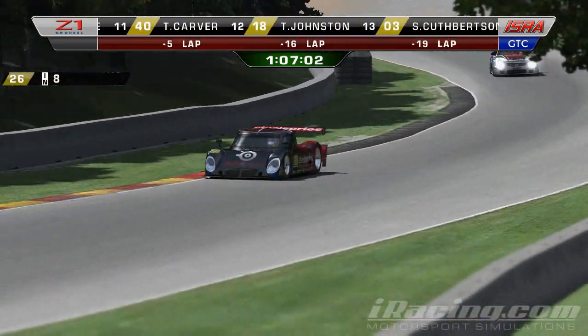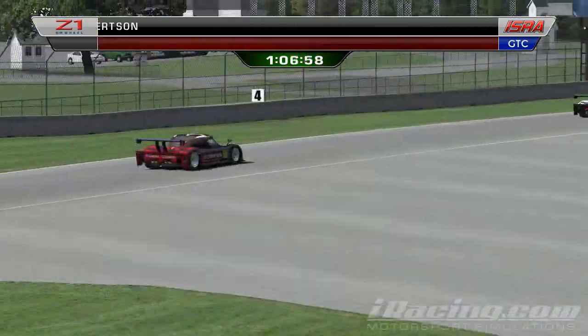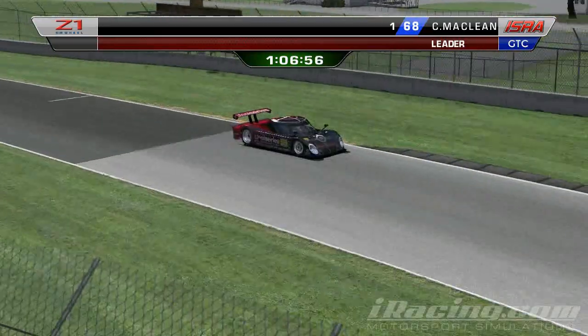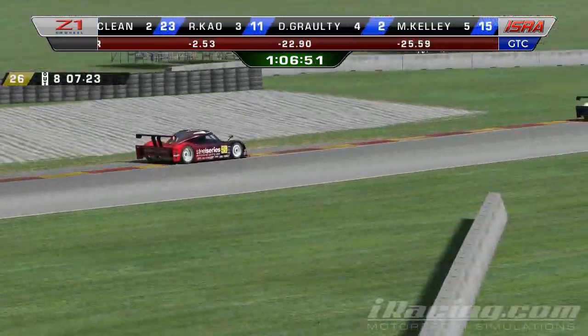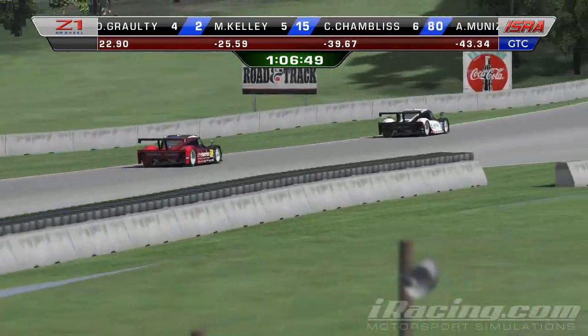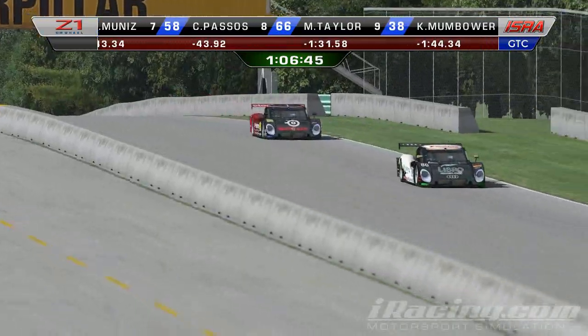I'm assuming that is John Kelly. Yeah, and Carlos Passos, who had that earlier incident with Mike Kelly down in turn 5, is chasing Anthony Muniz down, which was, I believe, the positioning before the pit stops. And it looks like Chuck Chambliss is about 3 seconds up the road from them. So that's a relatively close battle.